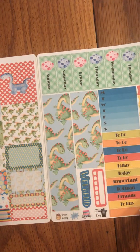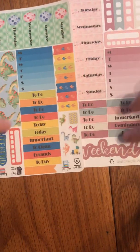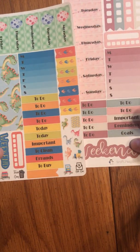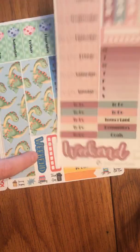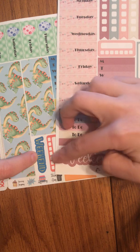And let's see here. Let's switch pages. Obviously, we have a size difference on the weekend banner. This is going to definitely work a lot better than this one does, because this just takes up a lot of space.